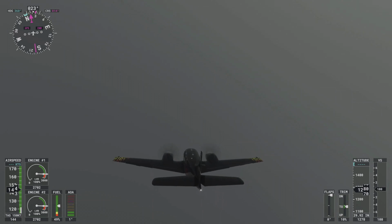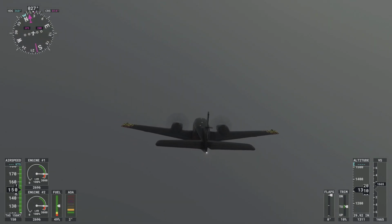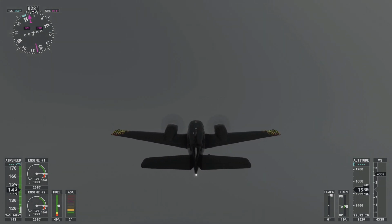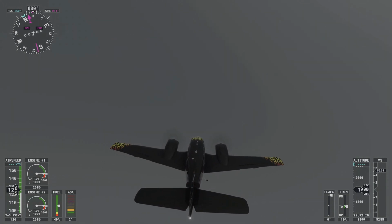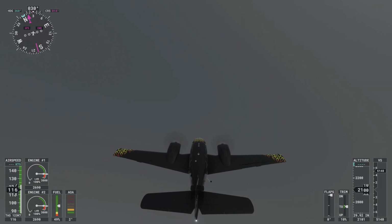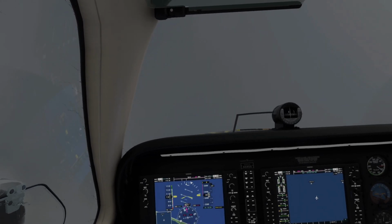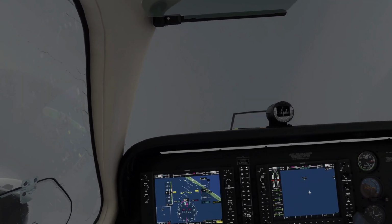Again, just here you can't see a thing still. So I'm relying strictly on instrumentation at this point. Let's go ahead and continue our climb here, and I will show you how to get back to the runway that you took off from. So we're at 25 degrees up, and we'll go ahead and level out here and make a nice gradual turn.